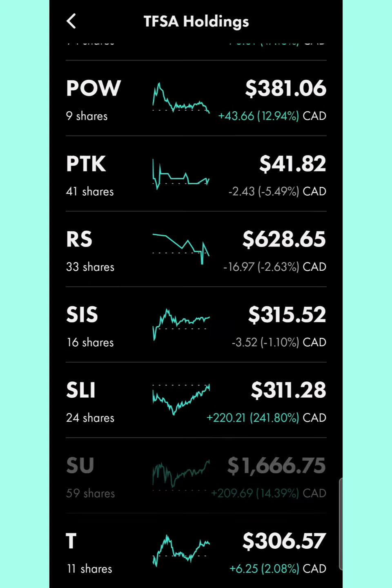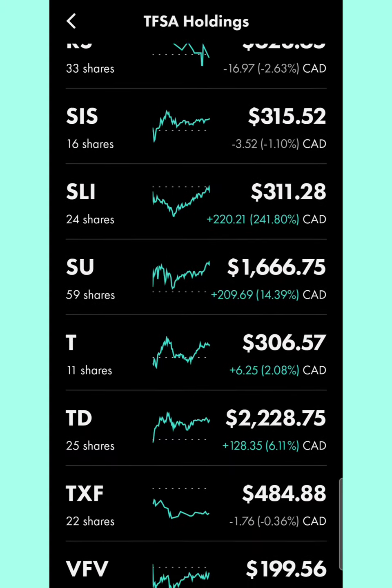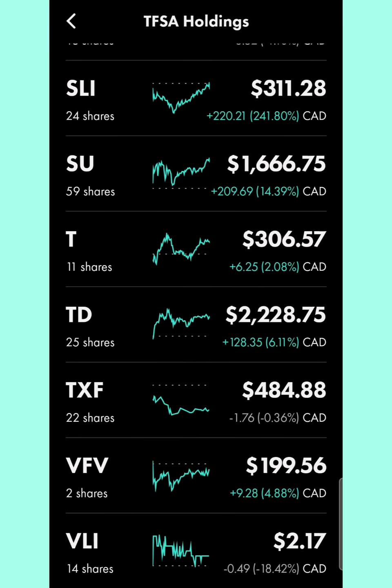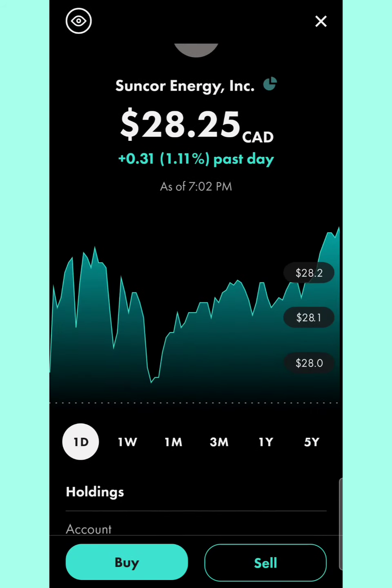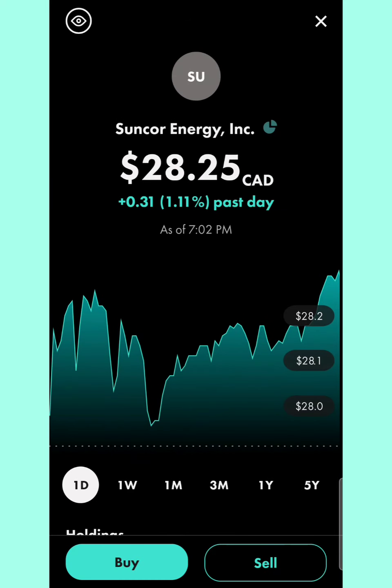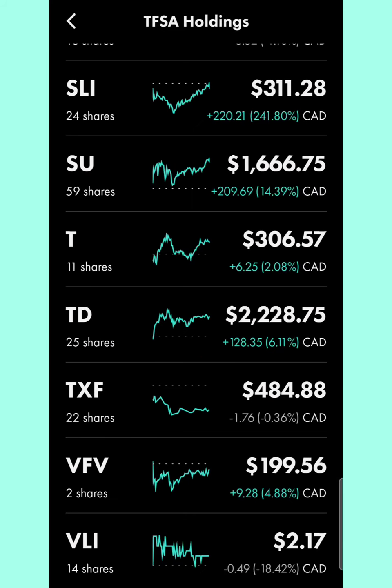Lithium just continues to do pretty well. My SLI, and I believe LI as well. Suncor Energy, SCU, it's over the $200 mark. So that's continued to be on the rise. Definitely another one to look out for, because the dividend payments are going to be skyrocketing, I'm assuming, in the next year or two.